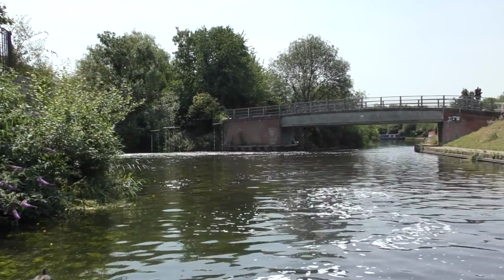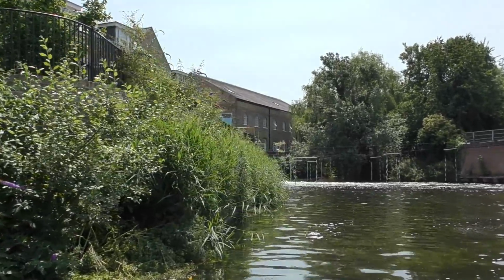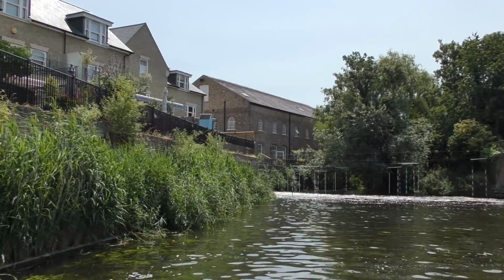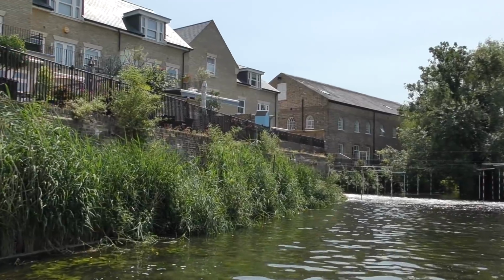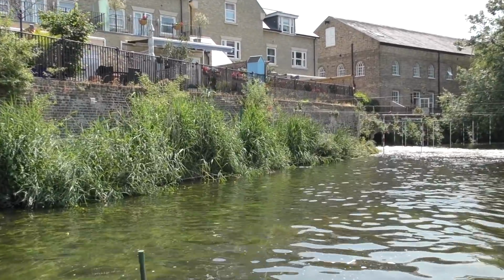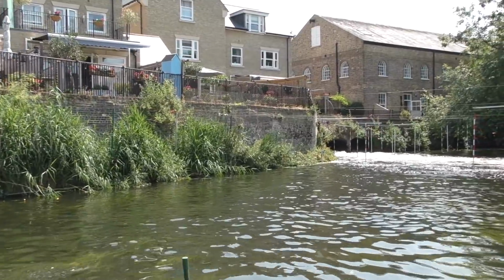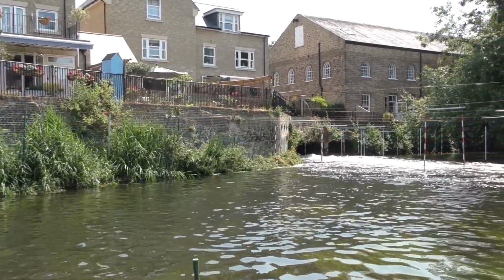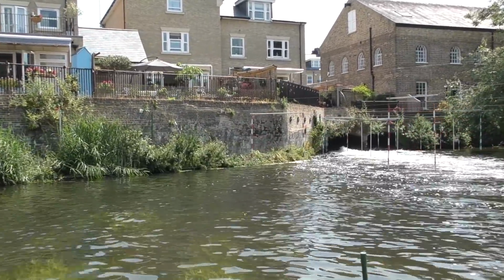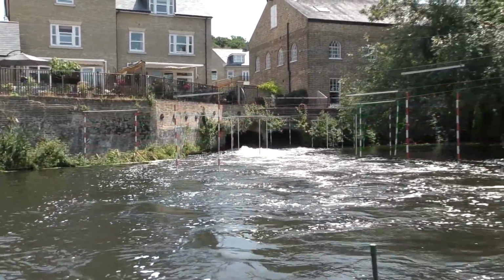Now we've got to do the same thing. We've got a lot of fast water coming that way, and I think we might bump the bridge on this side. It's coming out with some force because we had a lot of rain for about a week, and on one of the days it was quite continuous. So it's really flowing out of there. I think we're going to be fine.